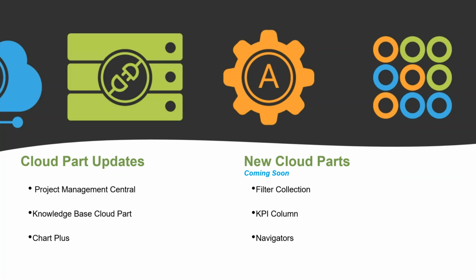Then we also have KPI Column coming out. That's a longtime on-premises product that is now being converted over to a cloud product. The KPI Column is just a great way for us to quickly generate KPIs in our list, and we're actually going to see that implemented in Project Management Central today.